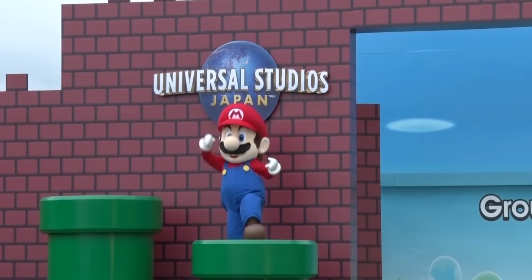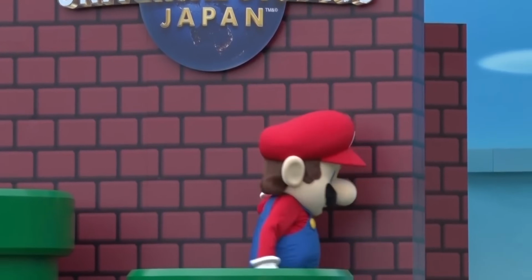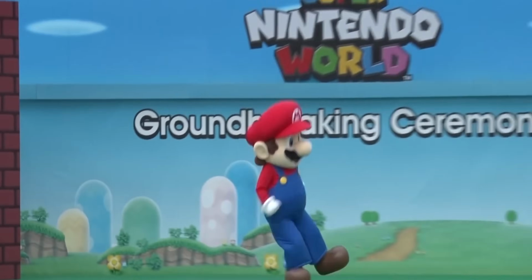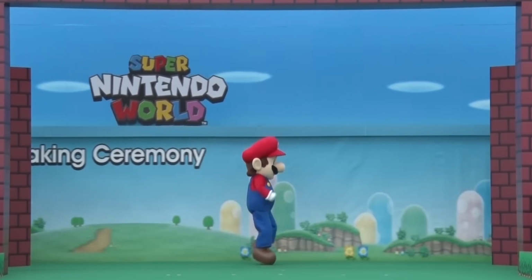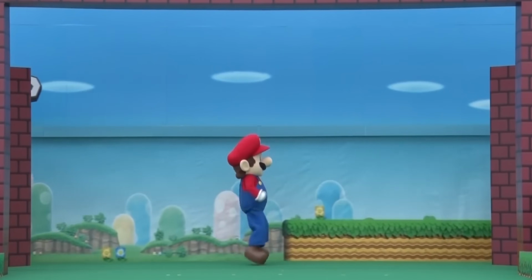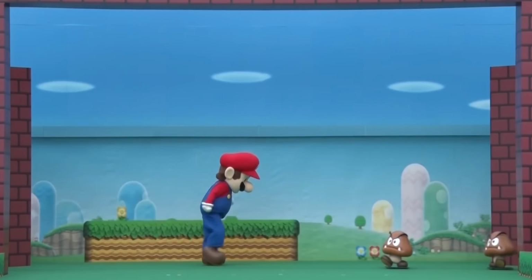Yep, definitely not going to be in Hollywood. What else would you like to see here? Do you think there's going to be character meet and greets with Mario and Luigi? Well, during the press release, a character costume guy came out that was Mario, so I'm assuming that'll be there. My guess is there's going to be all the basic characters: Mario, Luigi, Peach, and Bowser.